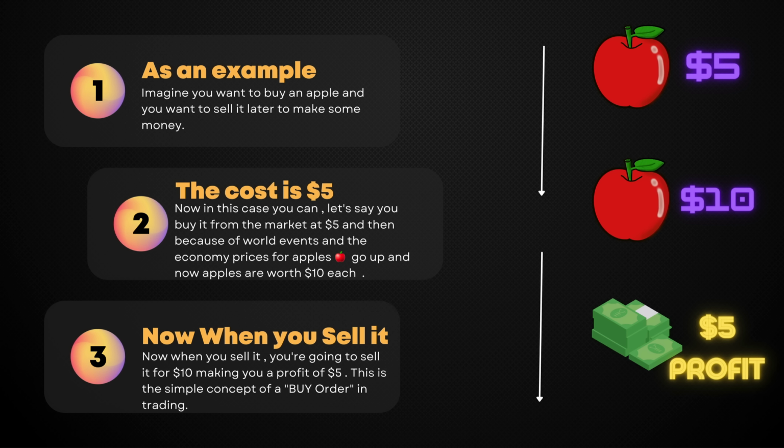Now let's say this apple costs you $5, and then let's say things happen in the market. For example, an increase in price happens on apples after you've bought the apple. Now you can sell this apple for $10, and then you make yourself $5 profit. That's the simple concept of a buy order, or you could call it going long, a bullish order. Now I'll show you how this ties into Forex and how it works.